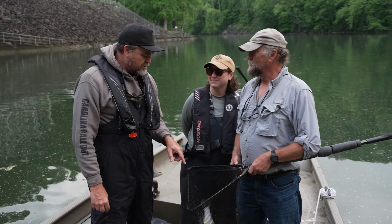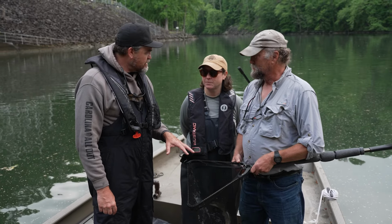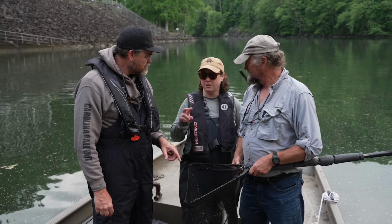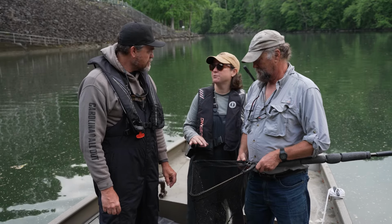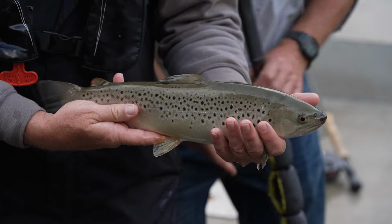So this trout here was stocked at around 10 inches, you say? No, so we are stocking two sizes, 10 and 14 inches, and this is probably one of the 14-inch fish. Okay, very good. It was stocked in December.